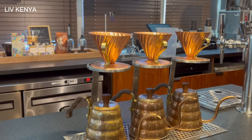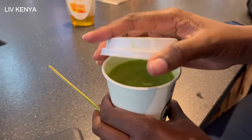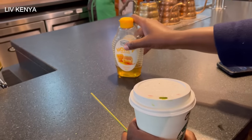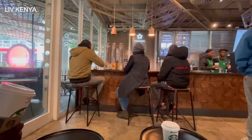I've tried some herbal one. There is something green. They are telling me it's called matcha. I'm told it's a healthy drink. You use some honey here, but it tastes like moringa. For a first time trial, I think it's nice. You can try it, it's actually nice. The coffee is just the same like any other coffee you've ever tried. If you've been to Java, trust me, that coffee is better than this. Let nobody rub this on your face. It's normal. So, you get my point.